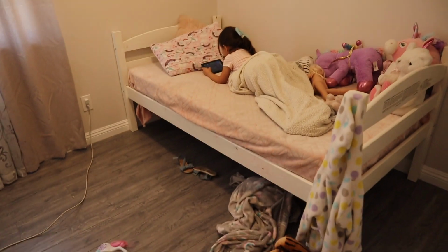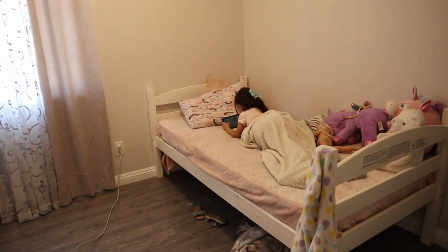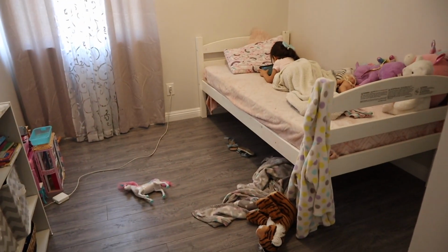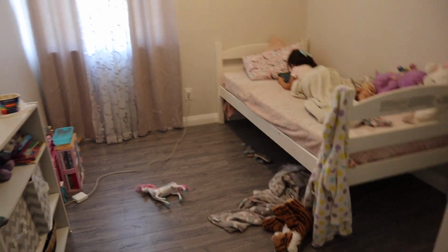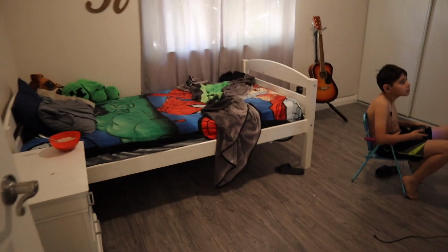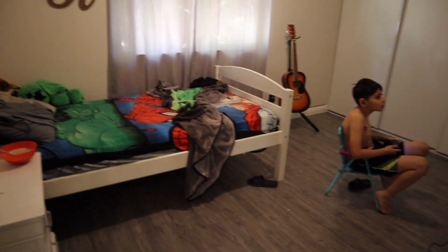We're gonna buy a new bed. I have so many ideas for this room, so we will see how it turns out. And once I have everything, I'll probably do a little room makeover because I'm so excited. And then this is this room now. It's so empty. This room is bigger than Mia's room.